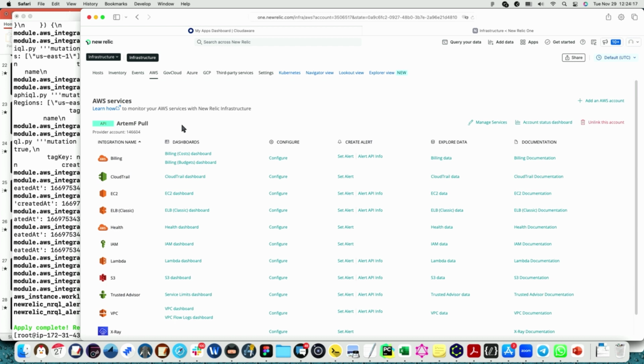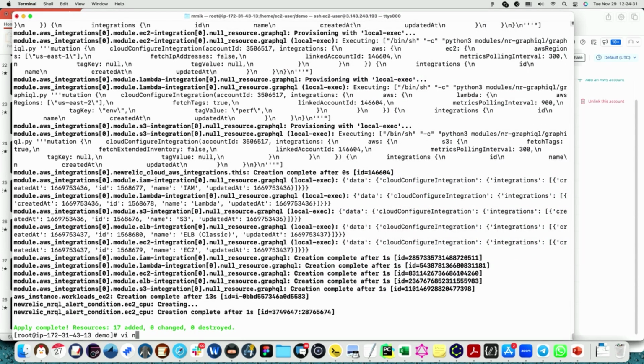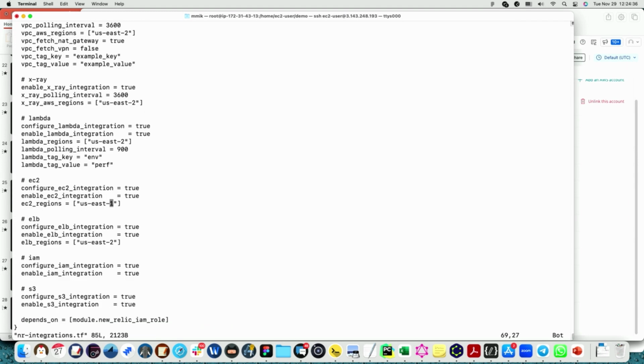So I took one AWS account and I've connected it, and now New Relic is automatically monitoring all those services for me. So let's go in and take a look at some files in there. Let's take a look here at NR integrations. So check this out. Let's say I'm a developer, right? And I know how I'm going to use this account, and I can choose, do I want load balancers to be monitored or not? Do I want Lambda to be monitored or not? Essentially, I am defining as a developer what I want to be monitored and what I don't care about.